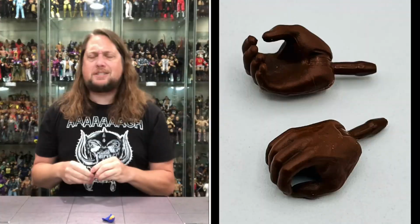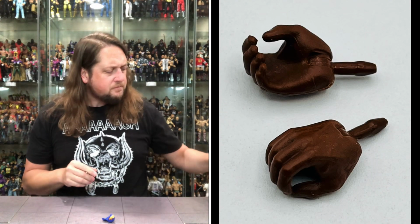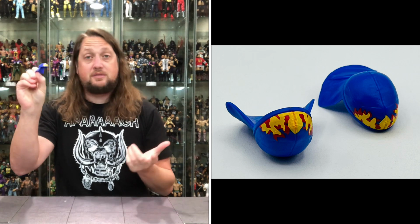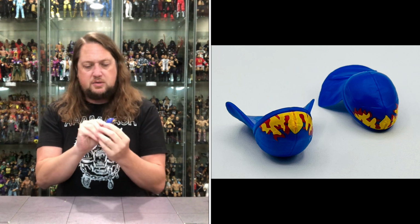Two fists of fury right out of the package there, and two gripping hands for Booker T as well. Booker T looking good there. You do get that nice do-rag kind of hat going there, with some flames. It is in blue this time. We've seen it in black, we've seen it in red, we've seen it different times. Looking good. No paint issues on mine, it looks like.